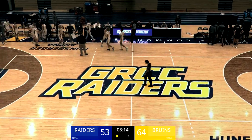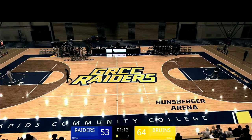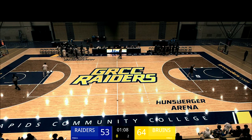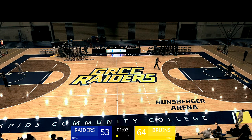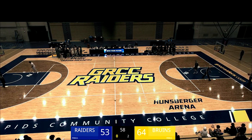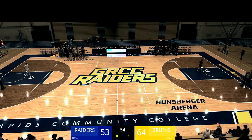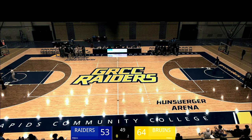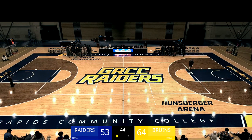Well, in the second half, the Raiders are 11-23 for 48%, 0-6 from beyond the arc. Bruins 12-30 for 40%, 0-5 beyond the arc. Leading scorer for Kellogg is Jakeem Cole with 13, followed by Makai Miller with 10. Also, Keandre Nelson has 10. Francis leads the charge for the Raiders with 11, followed by Willman with 10. Jones has 9, Belcher with 8.